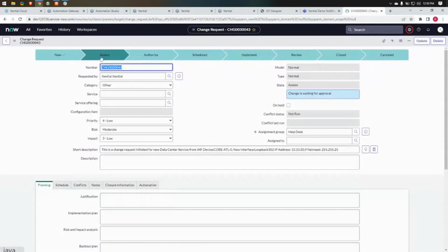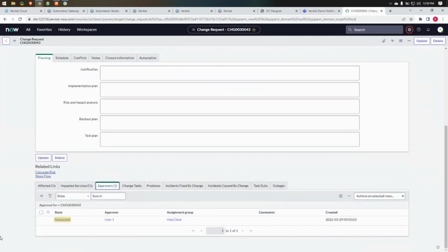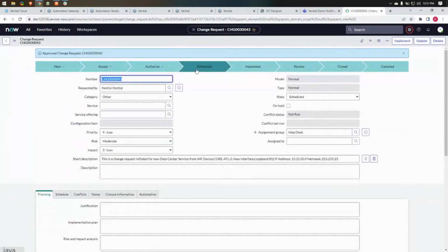in our first step. So now we've moved to assess. Now this is saying, oh, ServiceNow is waiting for approval. So if I go to approvers, I can move this along. Of course, this would normally be multiple people at multiple times. So we're going to the next step, authorize. So again, another approval is required. And now Mr. Howard Johnson here is going to be our helper. He's going to approve this change. We've gone to the next step. Is this scheduled? Well, when would you like to schedule this, Peter? Right now? Sure. Why not? Yeah, let's do it now. So as soon as I click this button, I've gotten the approval.